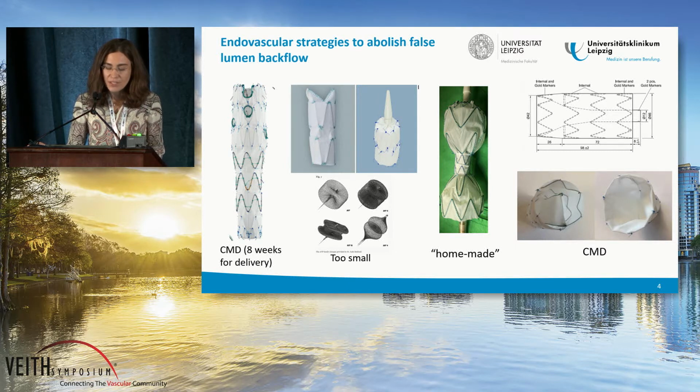The most well-known, as you can see here, are the fenestrated and branch devices. They are custom-made devices and not always suited in thoracic aortic dissection. Furthermore, they need a production time of more than 8 weeks, which precludes their use in acute cases. For the acute cases, iliac devices such as the occluders, as you can see here, have been introduced. These devices are limited in acute situations due to their small lumen and small size that cannot achieve acute thrombosis of the false lumen.